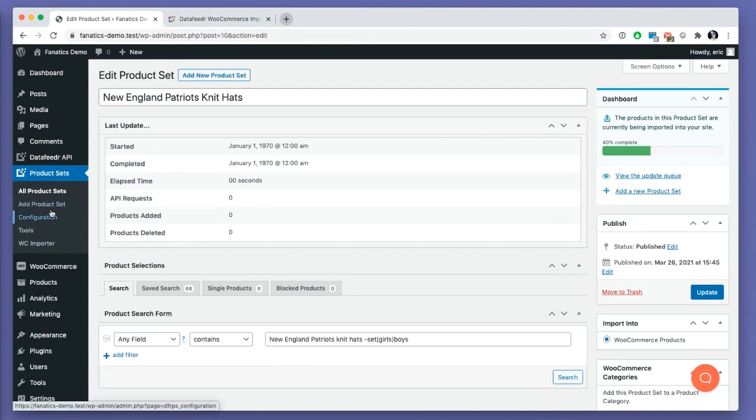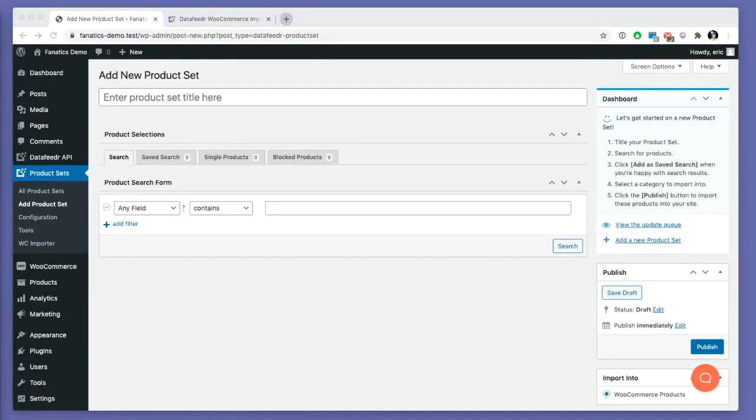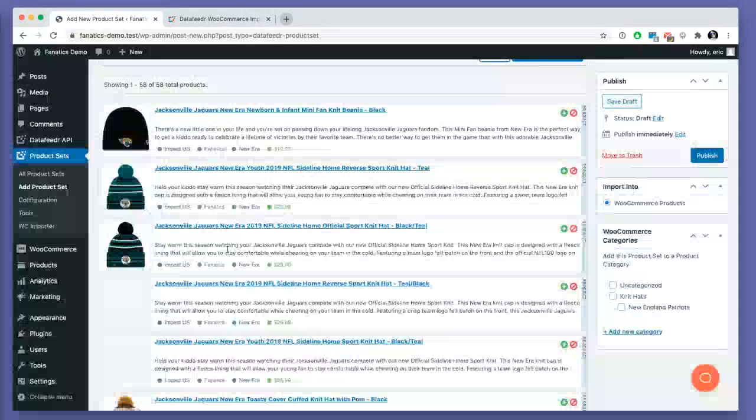So what we can do is we can create another one similar to this. And in this case, I promised Wade this was actually in my plan, to do the Jacksonville Jaguars. All right. So we can do the same thing. And I'll show you how to kind of streamline this in a second. We'll just leave those out for now. So we'll do a search and see what our results are.